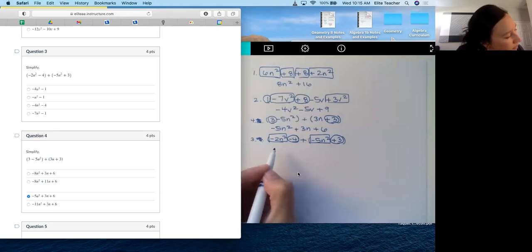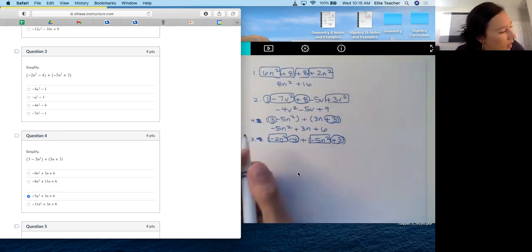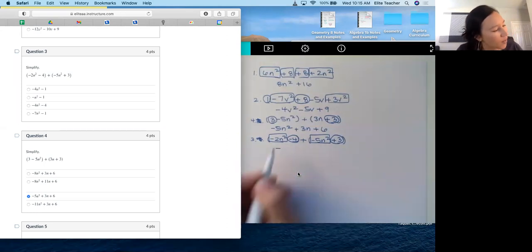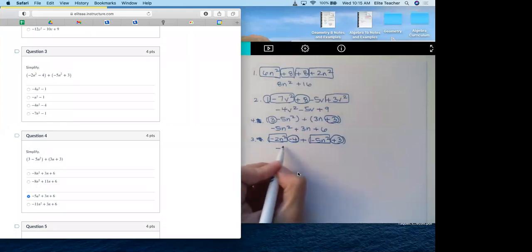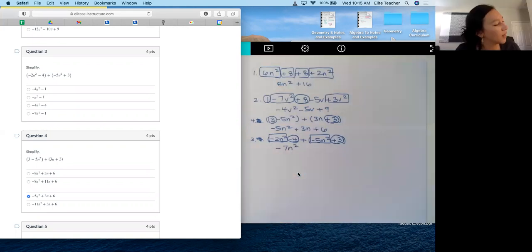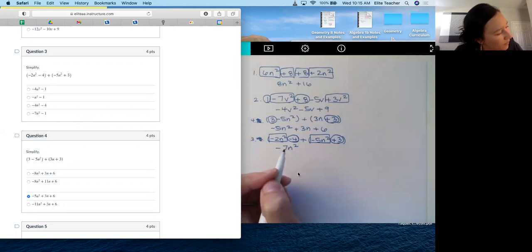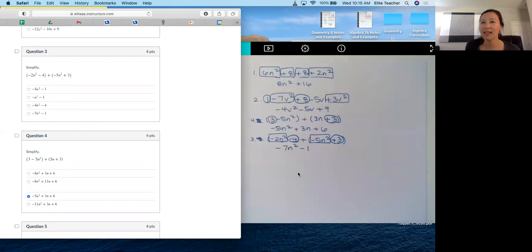Don't the negatives turn positive? That's if we're multiplying. So we're adding them. So if we're adding two negatives, our answer is still going to be a negative. And then what's 2 and 5? Negative 7. Yep. We have negative 7n squared. And then if we have negative 4 and we add 3, doesn't that turn into negative 1? Yep. Very good. Thank you, Amari. So negative 7n squared minus 1.